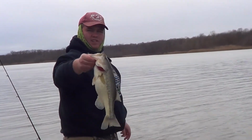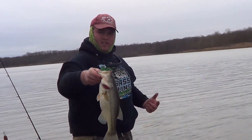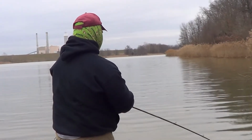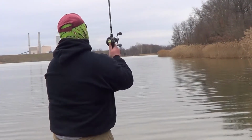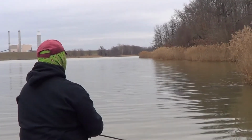Good fish. Number 7 or so. I'm having a pretty good day. Hopefully catch some more. Get out of here, you're scaring my fish.